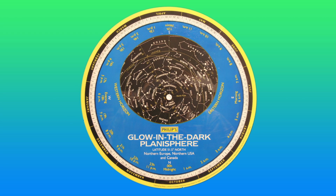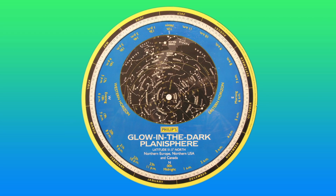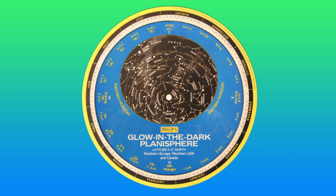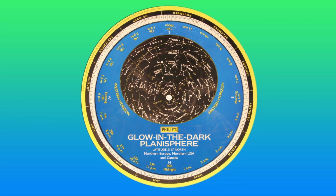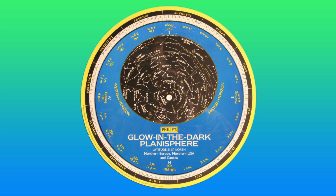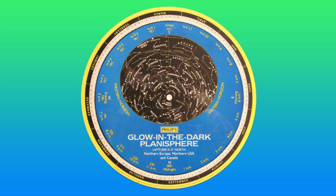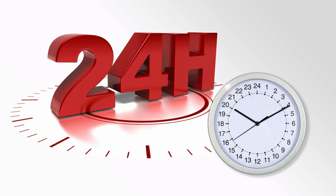If I rotate the ground mask so that the time of day matches the date, it will show what the sky looks like above my head. And as the day moves along by the hour, it shows the sky rotating above me. The sky makes one full rotation in 23 hours, 56 minutes and 4 seconds. It's called a sidereal day, but since man has decided to use a 24-hour day based on the movement of the sun, the sky makes a little over one full rotation each day. In fact, each point in the sky travels about 361 degrees in 24 hours.